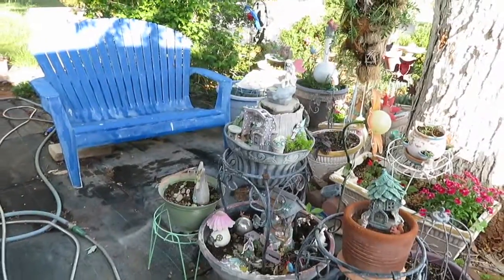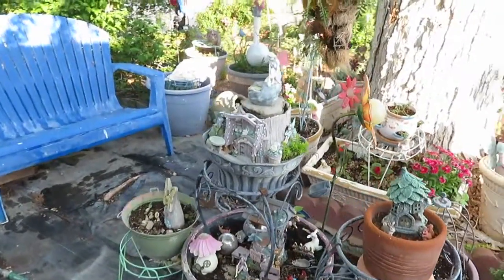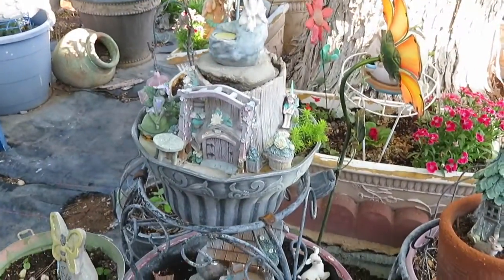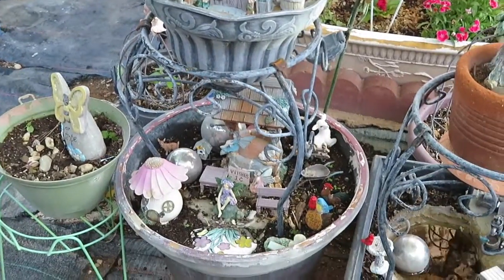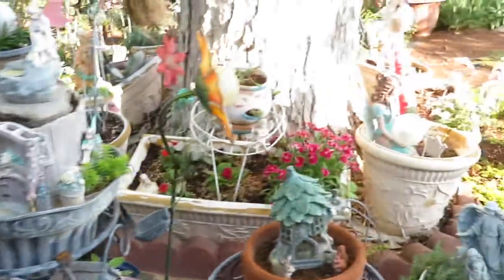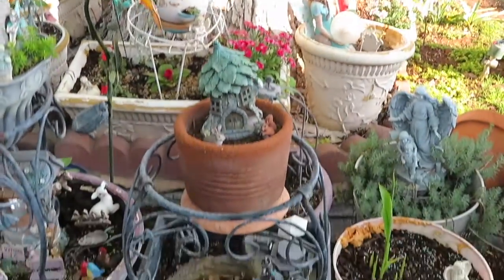Well, I got that picked back up, but it also had fallen over onto my little fairy garden. So she's a little lopsided this morning. I'll have to see if I can't straighten her up a little better than that too.